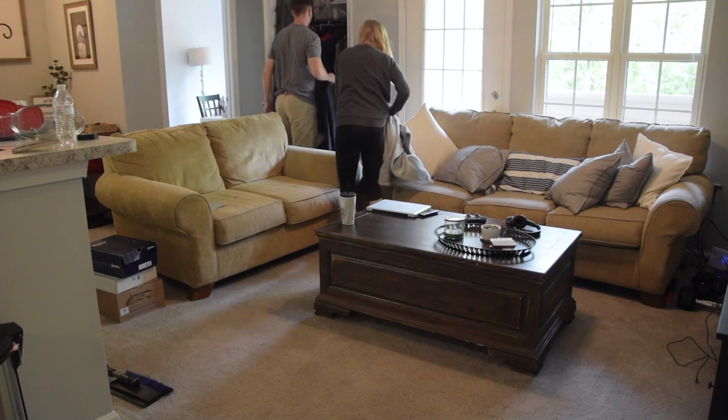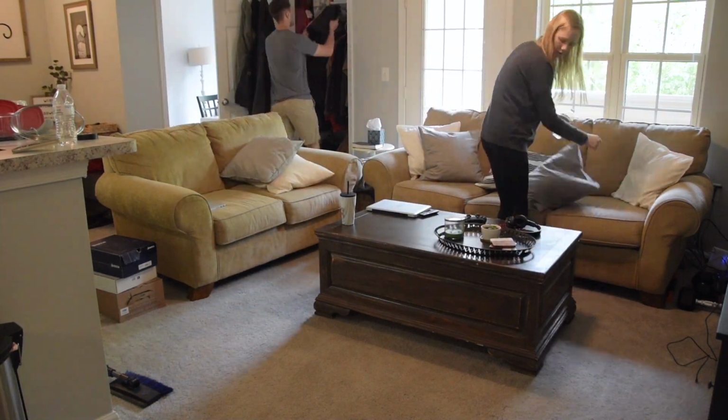The next day, our family room was in shambles once again as usual, so I tidied this up a little bit just to end and wrap up this clean with me.